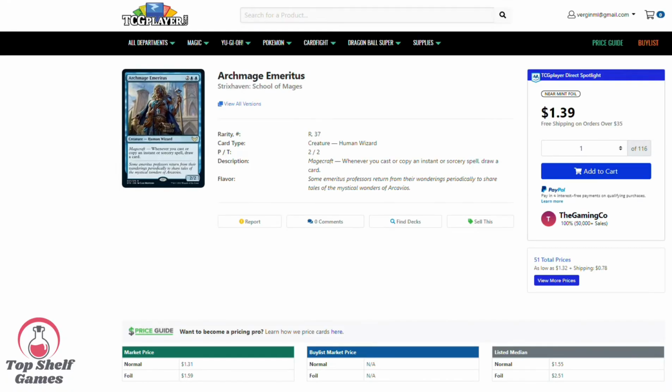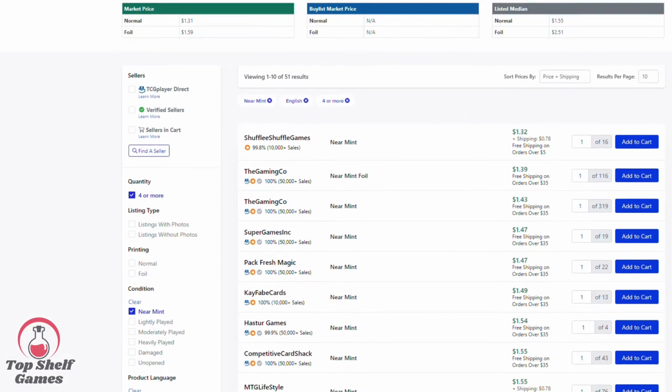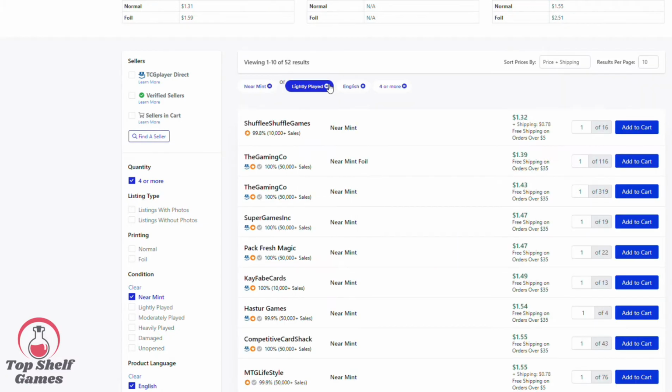I've already got the Archmage Meredith loaded up, and a couple filters that I've turned on when I'm looking for this. I will usually turn on Near Mint, and let's just fire up Lightly Played. Some vendors will throw a lot of copies up that are listed under Lightly Played, so nobody can really have an issue when the cards come in the mail if one or two of them got dinged up. So that's just another trick that I kind of like to use to see the full range of options that are out there for buying a card. And then the other one is to buy 4 or more.